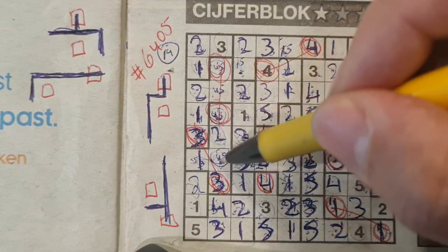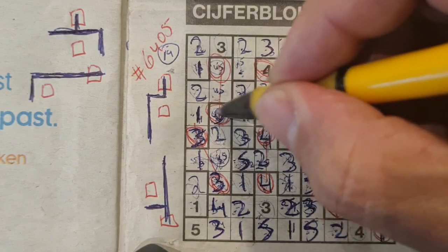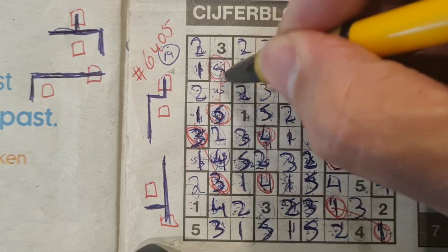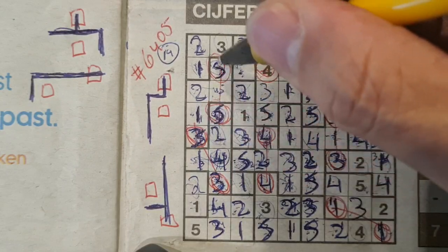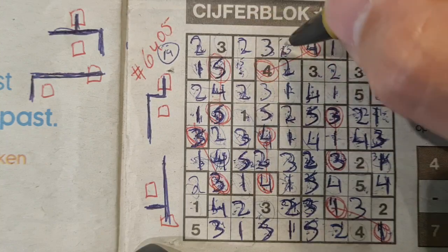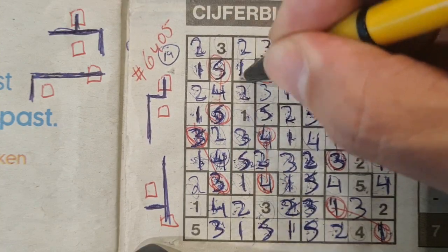4 and the 5. We have a 5 now, so no 5 there. 5 should be here, and the 4 goes there. This box is connected with that box, should be also a 5. 1 box left in this area for number 4. 1 and a 5. We have a 5 now, so no 5 there. 5 should be here, and a 1 goes there.